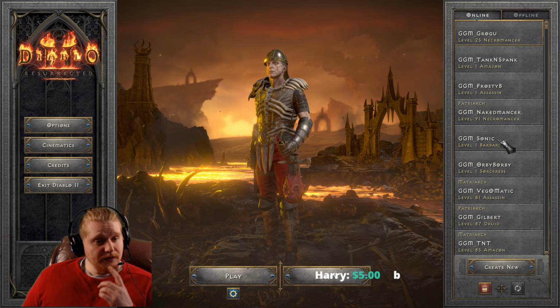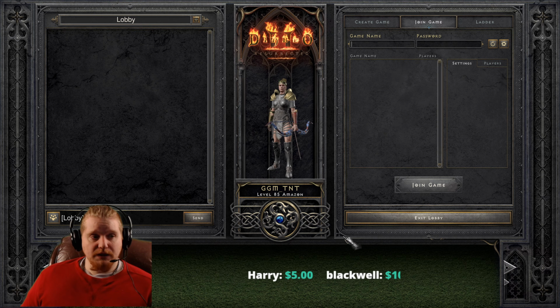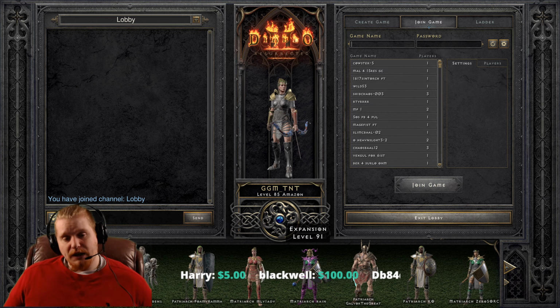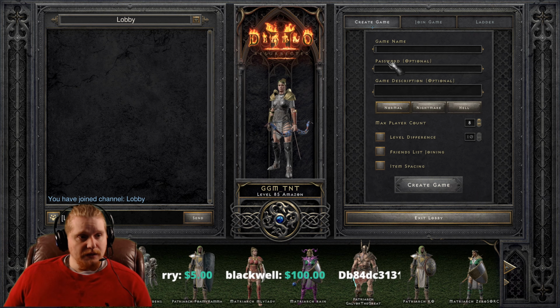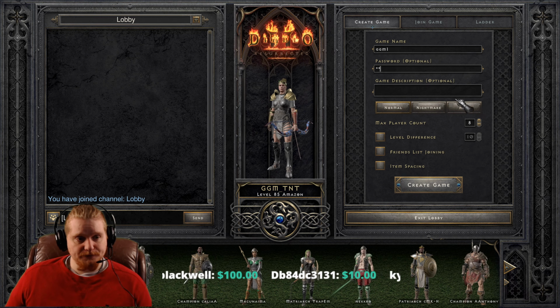I believe that is TNT. She's my dual spec fire/ice Amazon. So she actually does both specs, which is pretty cool. And let's take her into a game real quick, shall we? And we'll show off the Widowmaker.